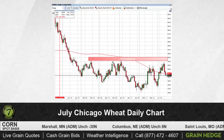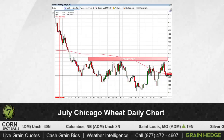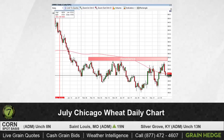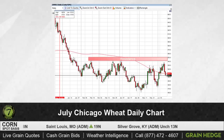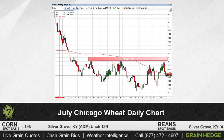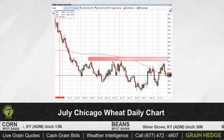It seems as though we found a little bit of support right around that $5 price range, right around that 100-day moving average, which has played an important role really over the last 3 weeks. So next week we'll have to see. If we continue lower here, the support is going to be on the low side of the range. If we do move higher, there is a possibility we could break out above that resistance that lies between 540 and 550. If we do that, I wouldn't be surprised if we get a little bit more short covering rally. But basically right now, U.S. wheat is not overly competitive on the global market. GASC issued a tender.